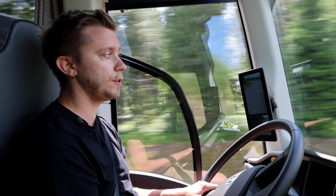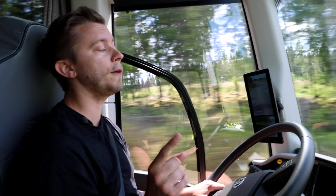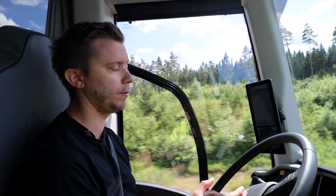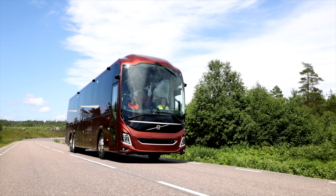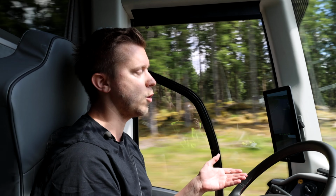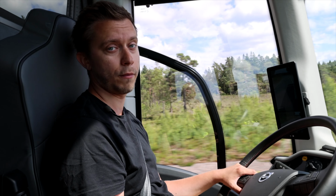And in this screen, you will also have other functions. You can watch tire pressures, and one of my favorite features is that now you will get information of which hatch you didn't close properly. The first generation of the 9900 or also the 9700 did have problems with the hatches. You could sometimes get an alarm that told you one of the hatches was open, but you didn't get any indication of which hatch that was.